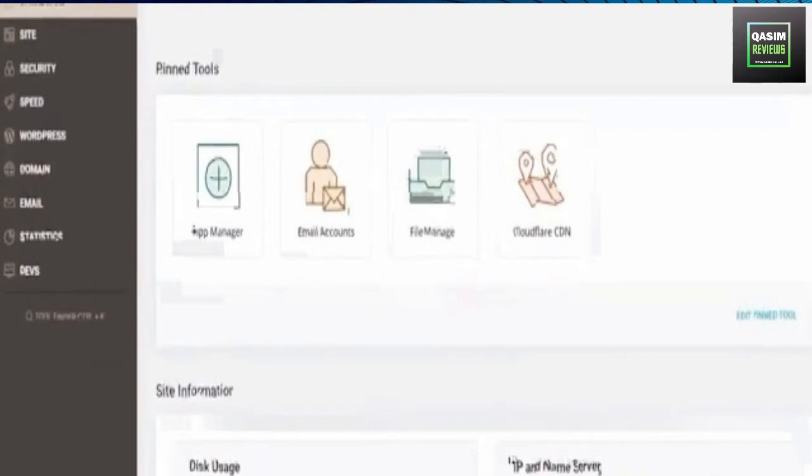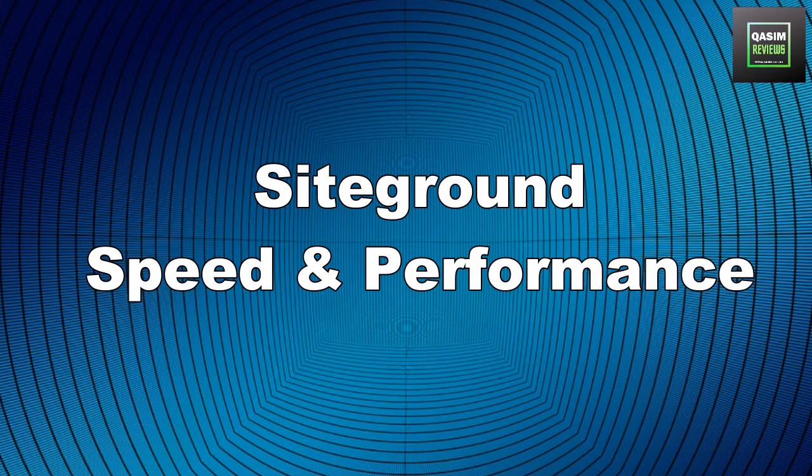I think all users, especially beginners, would love how clean their new interface is, and just how easy it is to navigate and do things to your website. I'm very impressed. Now let's talk about Siteground speed and performance.